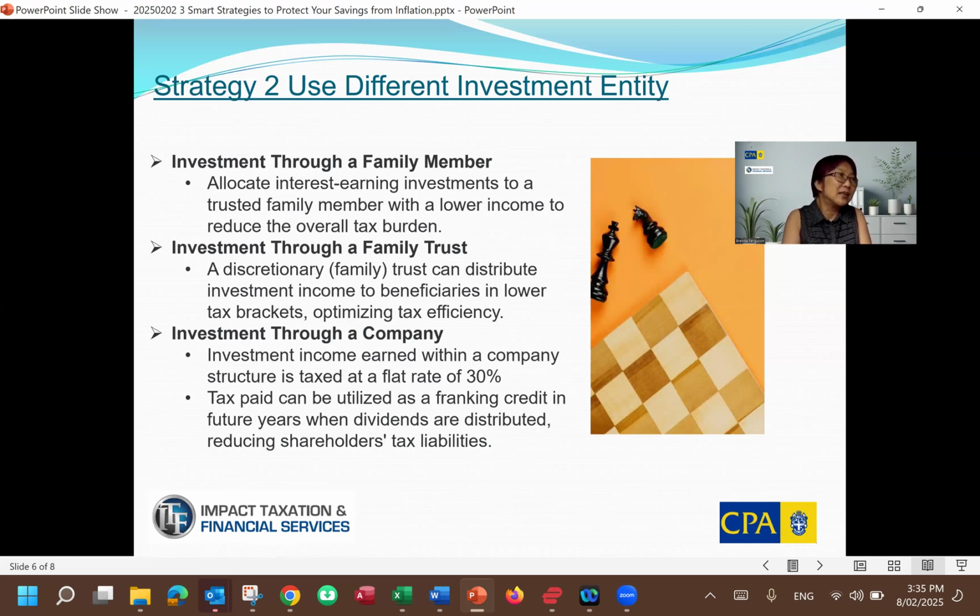The next one, investment through a company. A company structure pays a flat rate of 30%. So when it's passive income related to interest, the tax rate is 30%. Then the tax paid can be utilized as a franking credit in future years when dividends are distributed to the shareholders. That's going to reduce the shareholder's tax liability in the year when she is receiving the dividend payout. So that's using a different investment entity.